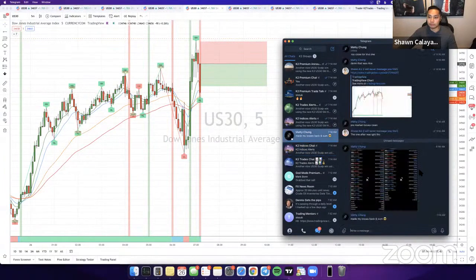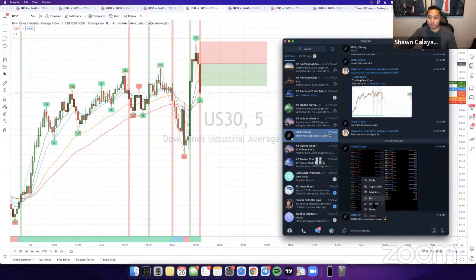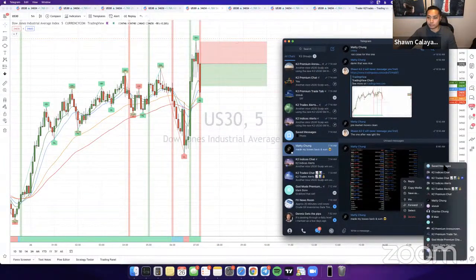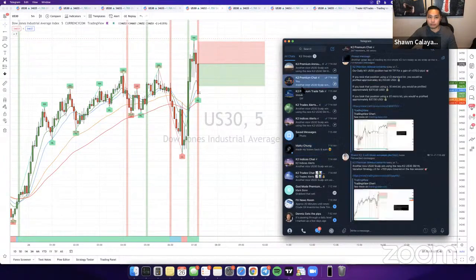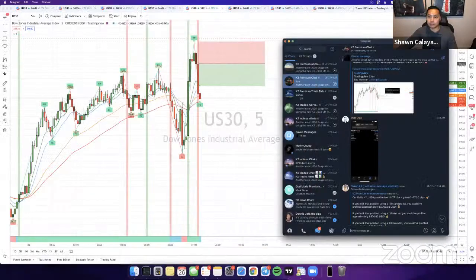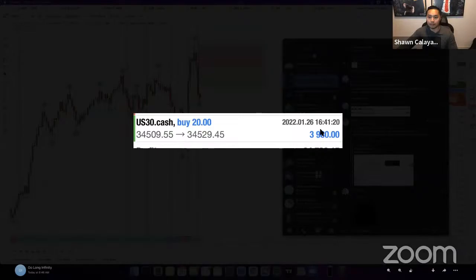It's really simple. So Maddie over here, he caught 3,279 in profit. Nice work, Maddie, off that account. His other account over here locked in 4,520. So great work right there, Maddie, across both your accounts. Going over here real quick. See, Matt over here as well, locked in 3,090. Great work, Matt. That's an amazing move right there. You caught the full move. Narith over here locked in 3,980.